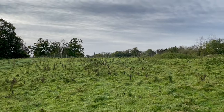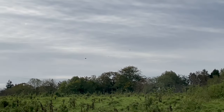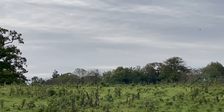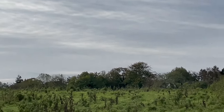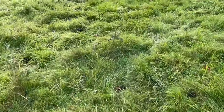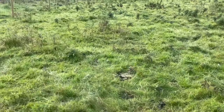Mon! Mon, babies! Mon! They're not used to me calling them this way. The grown ewe flock would be. As you can see, there's still loads of grass in here. It's just, I like giving the best grass to the lambs.